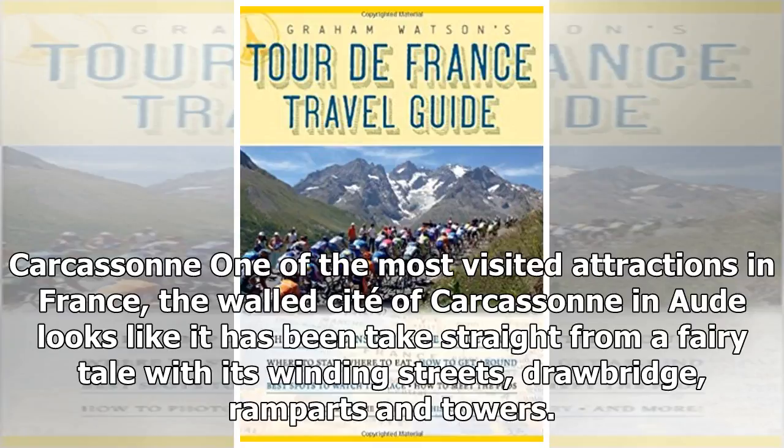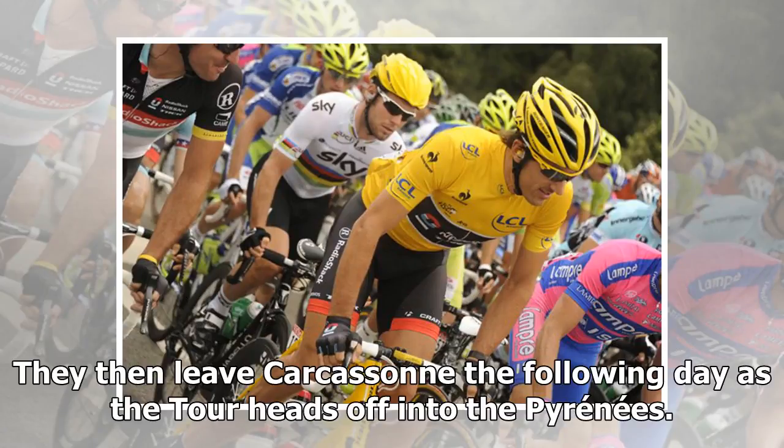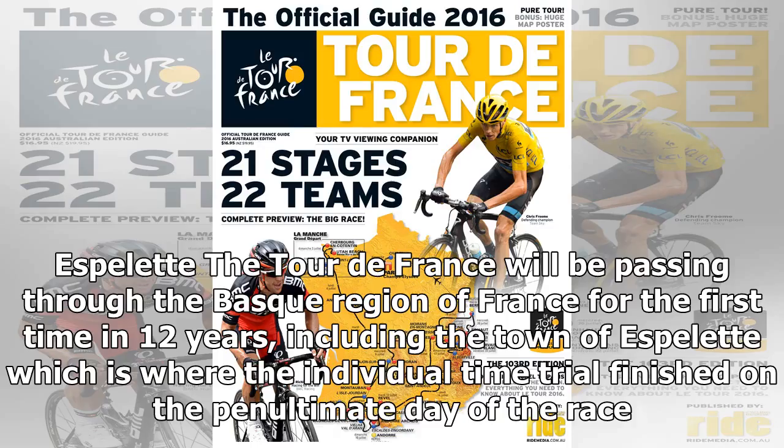Carcassonne, one of the most visited attractions in France. The walled city of Carcassonne in Aude looks like it has been taken straight from a fairy tale with its winding streets, drawbridge, ramparts and towers. It will be a welcome sight for the cyclists after a tough climb up the Pic du Nore during stage 15, even more so with the prospect of a rest day in Carcassonne on the 23rd of July. They then leave Carcassonne the following day as the Tour heads off into the Pyrenees.